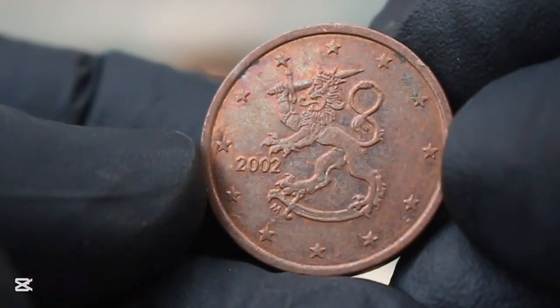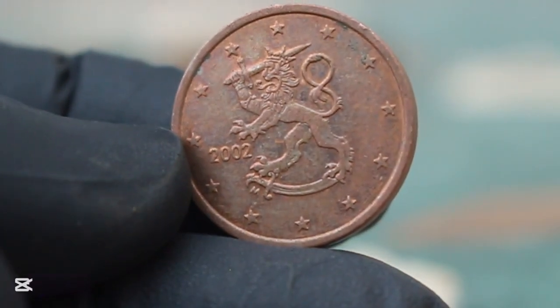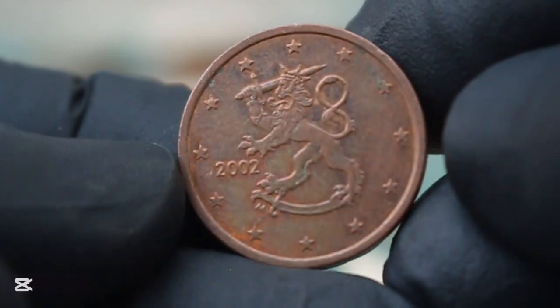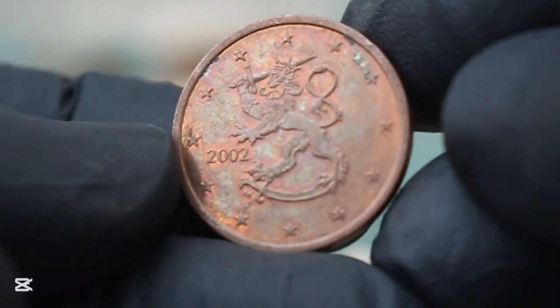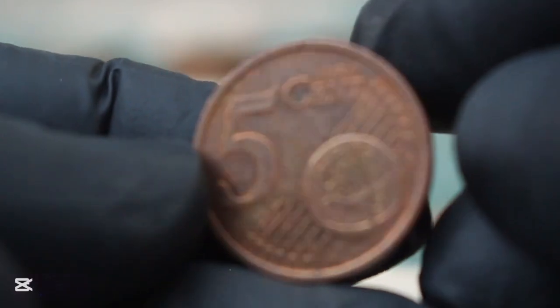history. The Finland 5 Euro Cents 2002 coin holds a special place in the hearts of coin collectors around the world. It's a part of Finland's Eurocoin series, which was introduced in 2002 when Finland joined the Eurozone. Finland's entry into the European Union and the euro currency system was a significant historical event, and the coins produced in this period became key pieces in the international numismatic market.